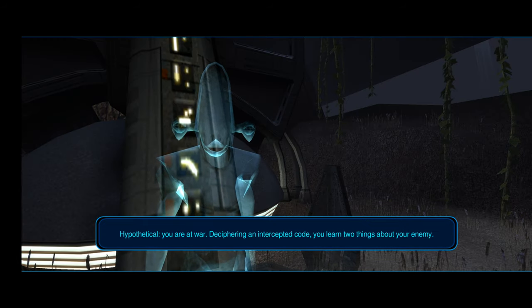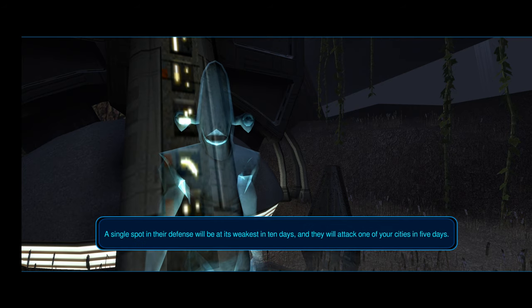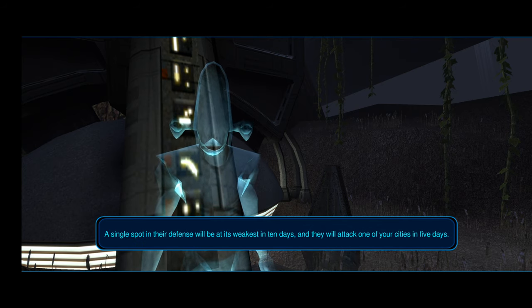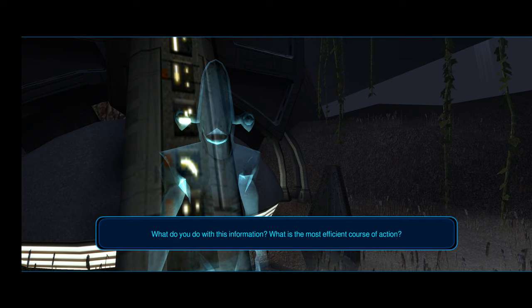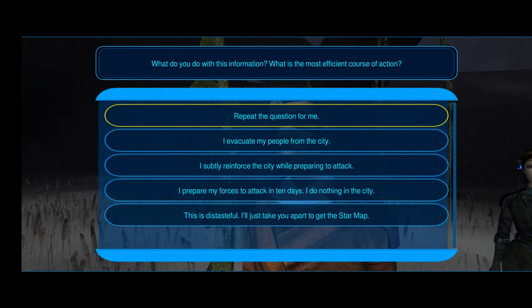Hypothetical. You are at war, deciphering an intercepted code. You learn two things about your enemy. A single spot in their defense will be at its weakest in 10 days, and they will attack one of your cities in 5 days. What do you do with this information? What is the most efficient course of action?